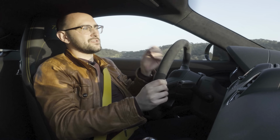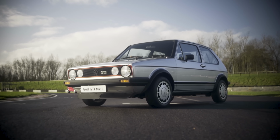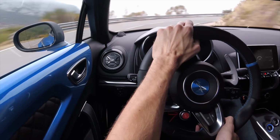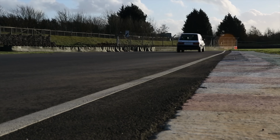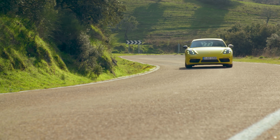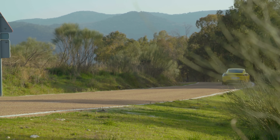Consider, if you will, dear viewer, some of the all-time great drivers' cars. The original Golf GTI, literally any Caterham, even the new Alpine A110, a truly stunning car to drive. They're all hilarious, but how have they managed that? Well, modest power and low weight, which is what Porsche is going for here.